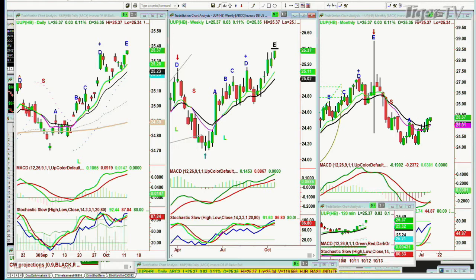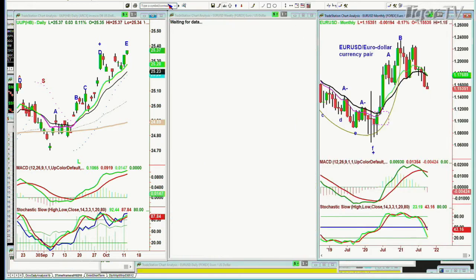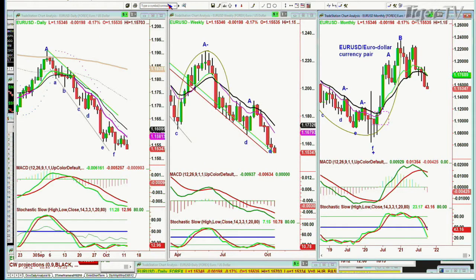The weekly chart, monthly chart has gone to a leg B. It's improving dramatically. MACD's turned up. So the dollar is still an issue. And if I talk about that, I have to go to EUR USD, which is the euro dollar currency pair. And the euro is pulling back. It's made the dreaded H, second dreaded H pattern.